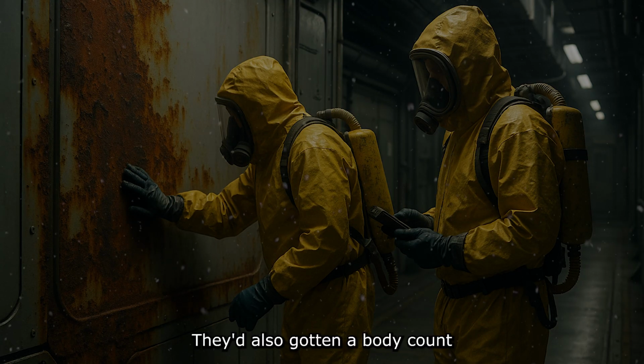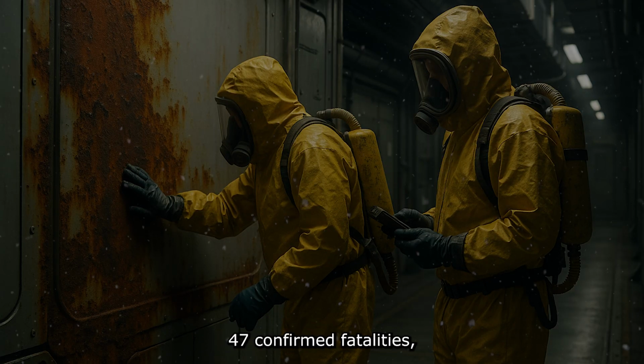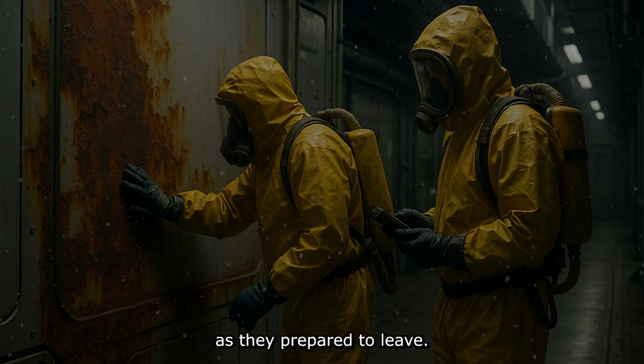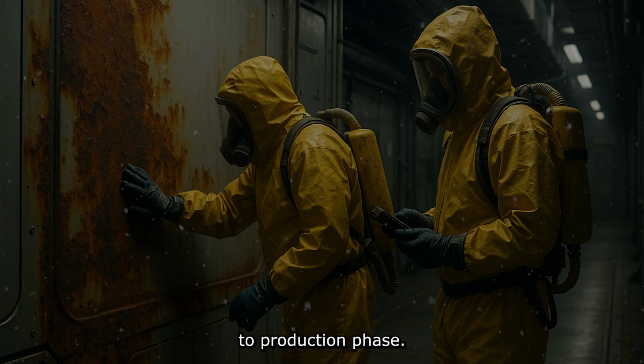They'd also gotten a body count that would make their weapons seem appropriately dangerous to potential buyers. "47 confirmed fatalities," the lead observer reported into their radio as they prepared to leave. "Demonstration parameters exceeded expectations. Recommend immediate transition to production phase."